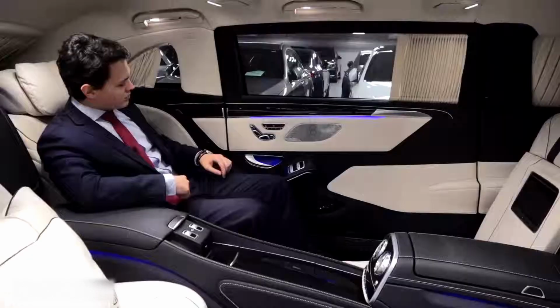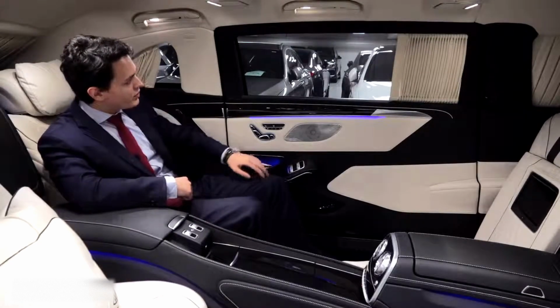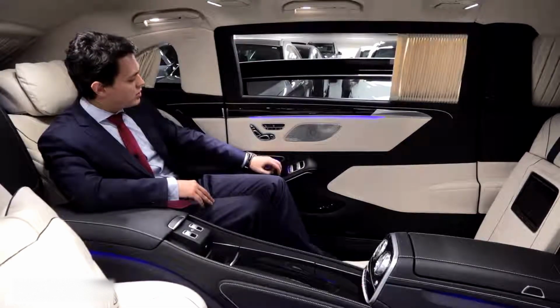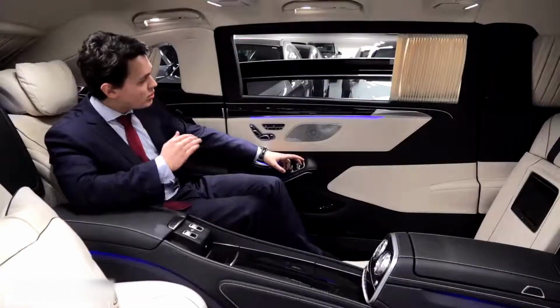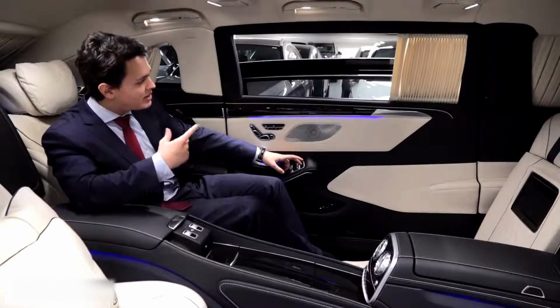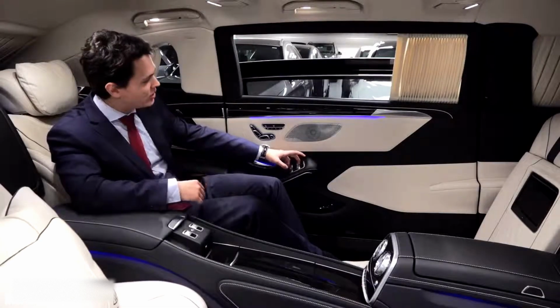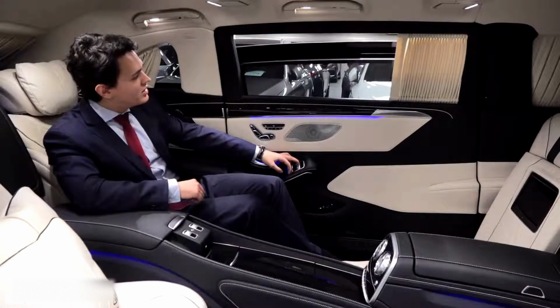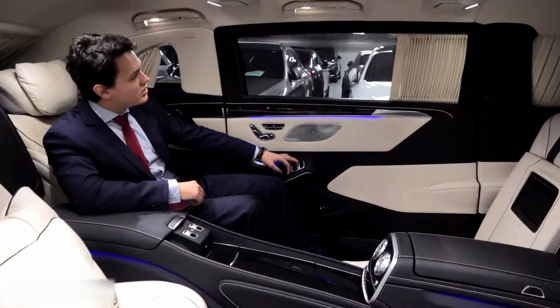Almost all the way. Let's open the window. You have to keep it touched. And let's close it again. Notice how slowly it is going up, and it is also aided with an electro engine. And that's because the windows are very heavy, armored, bulletproof.